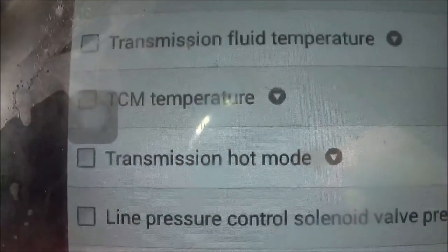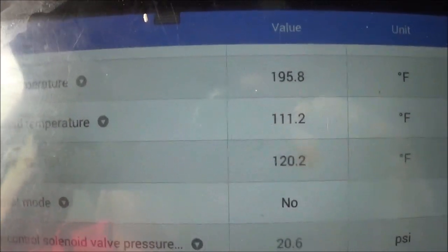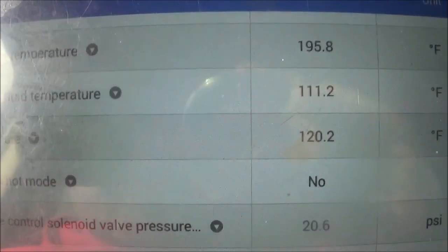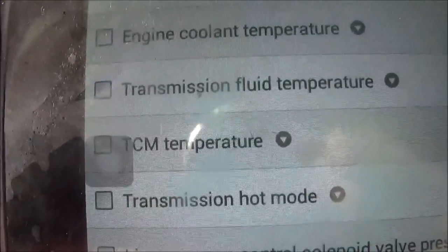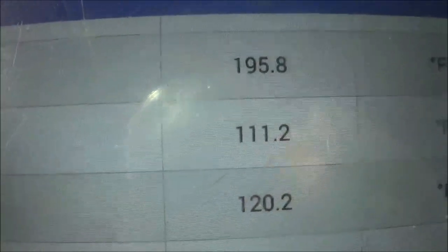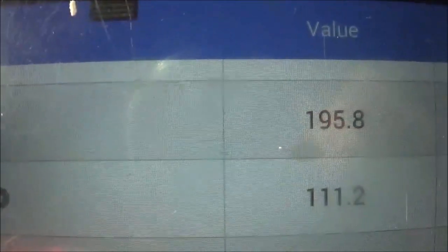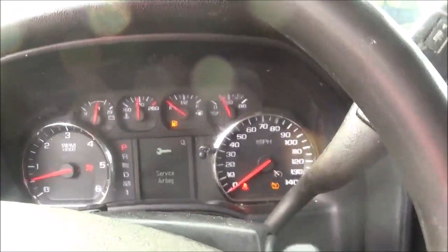All right, now for this 6L80 or 90, it can go to 200 according to ATSG, and it will be okay. In cooler climates it will be lower, but normally just running, not pulling anything, you may be in the 190s. So right now we see that the transmission fluid temperature is 111.20, okay, and the engine coolant temperature is 195. All right, there are no codes in here, but I'm going to take it for a ride again.